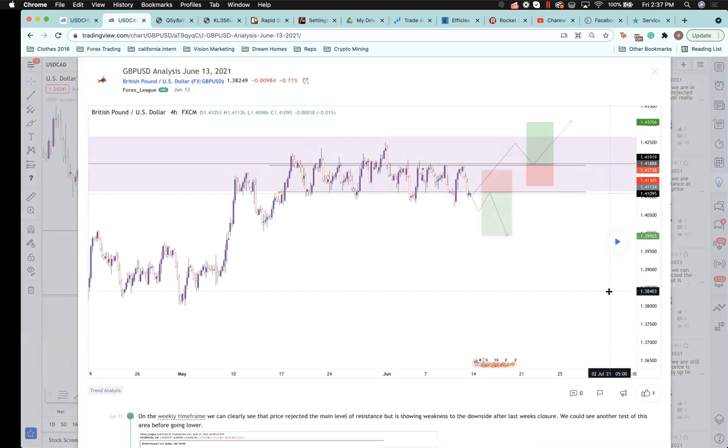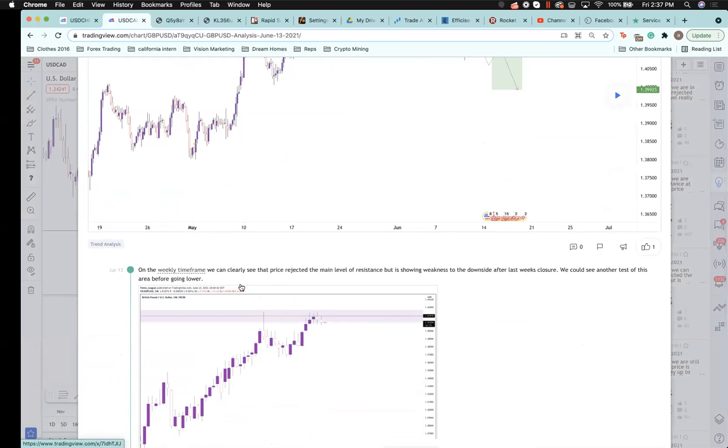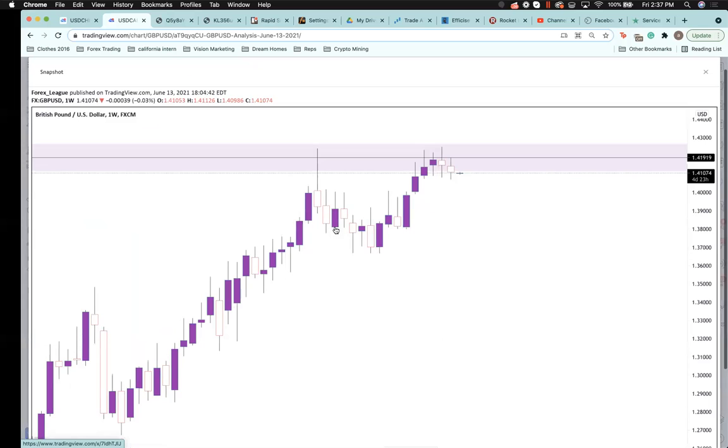Let's look at GU next. So we had GU on the weekly time frame. We can clearly see that price rejected this resistance. So guys, don't overcomplicate things. We had the wick here telling me that buyers got liquidated. Boom, pushed down. So definitely a key level right here. Price moved up, got all these winning top candles at the top here. So we're starting to reverse.